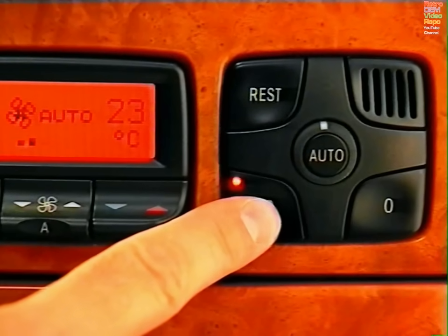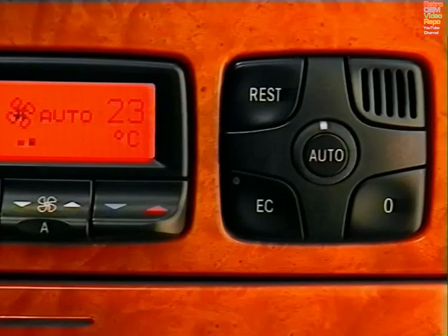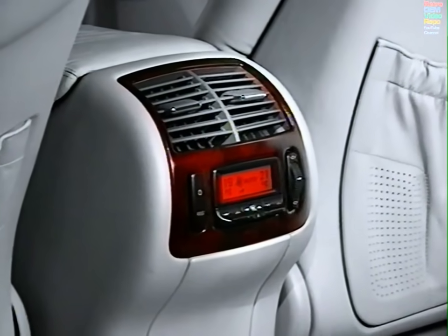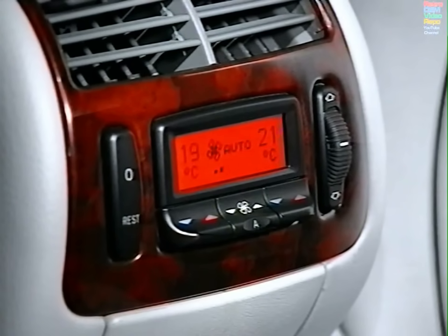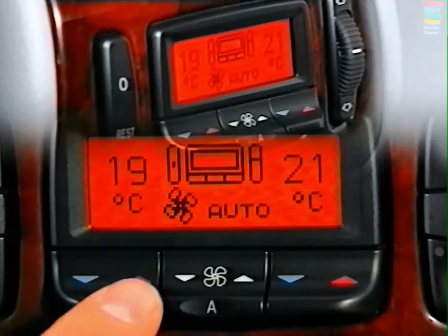When the economy button is pressed, the air is not chilled or dehumidified. The residual heat function, when the engine is switched off, ensures that the interior is heated or ventilated as you wish for 30 minutes. There is also a climate control system for the rear, which can also be adjusted individually for the left and right sides. If the automatic button on the front control unit is pressed down until the symbol for the rear display appears, the system can also be controlled from the front.